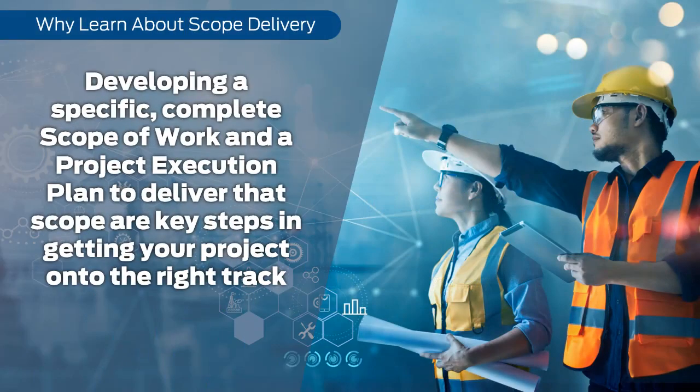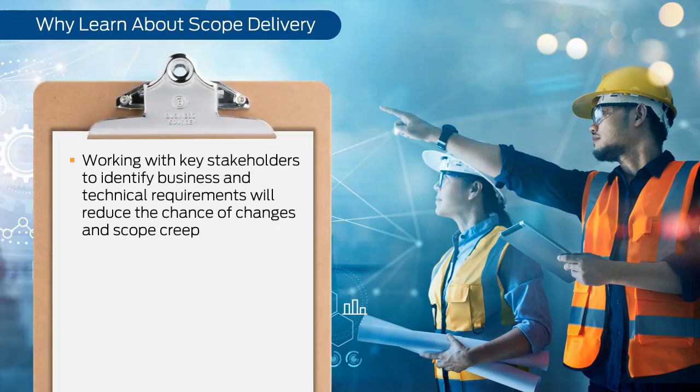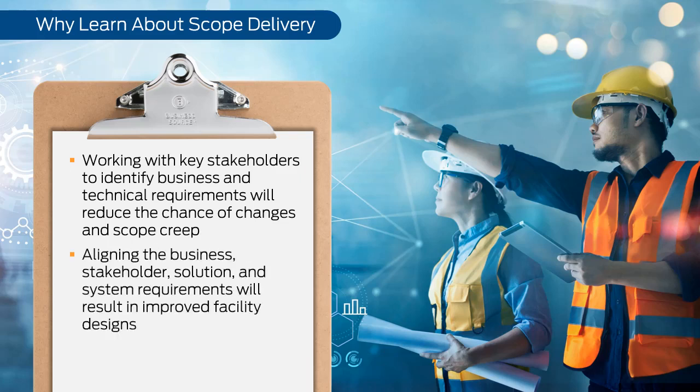Developing a specific, complete scope of work and a project execution plan to deliver that scope are key steps in getting your project onto the right track. Working with key stakeholders to thoroughly identify both business and technical requirements will reduce the chance of changes and scope creep. Aligning the business, stakeholder, and solution and system requirements will result in improved facility designs and allow team members to see how the needs of all parties are being met.